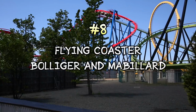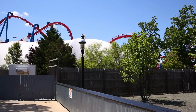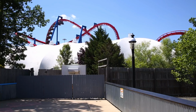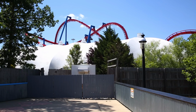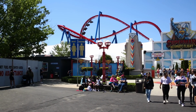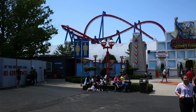Number 8. Flying Roller Coaster designed by B&M. Bolliger and Mabillard weren't the first manufacturer to build a flying roller coaster, but they are the ones who perfected it. This model has the riders suspended underneath the roller coaster track, locked in a horizontal position. The signature element of any flying roller coaster is the pretzel loop. It's a graceful yet forceful inversion that always packs the G's, earning its place as one of the most intense elements on any roller coaster.